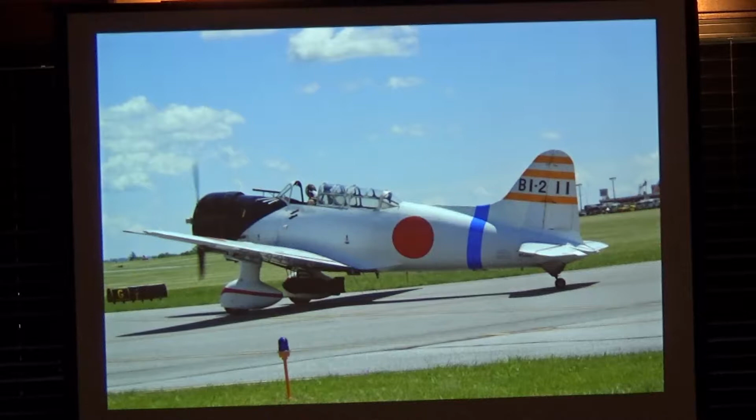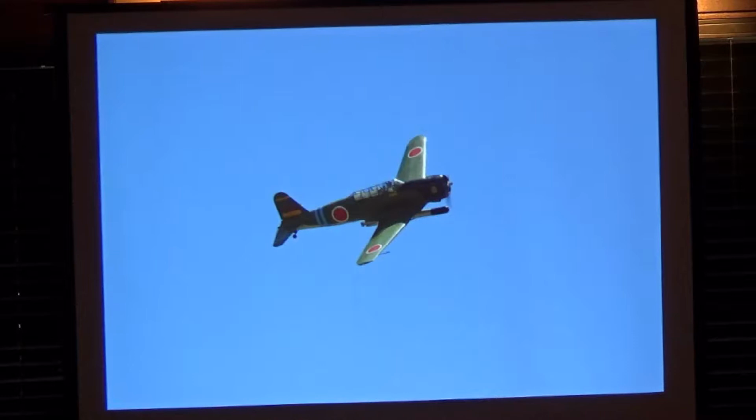There's a Zero, right? No. Replica? No, not a Zero. Too fat, and plus it has fixed landing gear. Okay, not a Zero. Sorry. Probably a G6, or another G6.